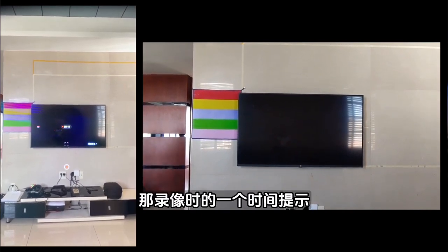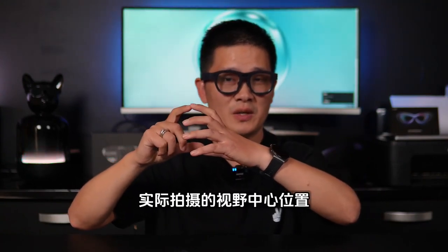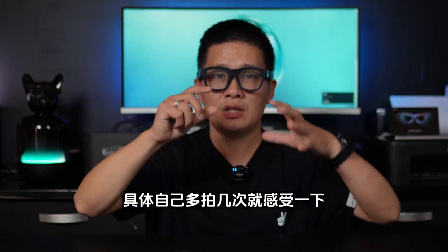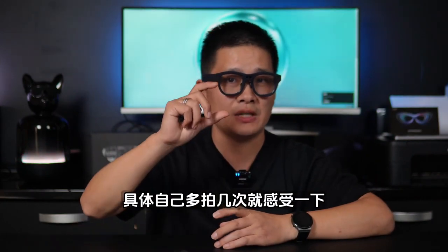A time reminder during the recording happens to be basically the actual position of the center of view capture. Of course, due to everyone's nose shape and ear position when wearing, there may also be a slight difference in angle. Just take more photos and feel it yourself, and you can master it.